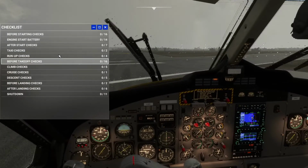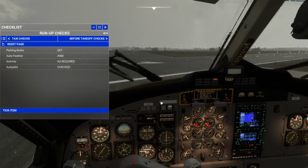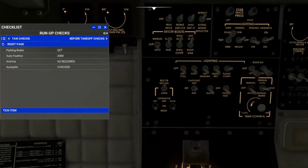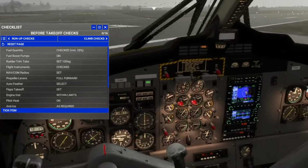Alright, let's do our checks here. Run-up checks. Brake set, auto feather, anti-ice. We'll turn that on right now. We're on slow and, alright, that's fine there. These off for now. Landing and taxi lights can go off. For takeoff, fuel quantity looks good.